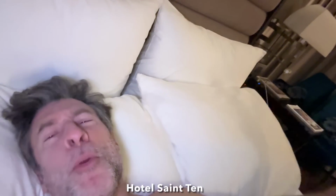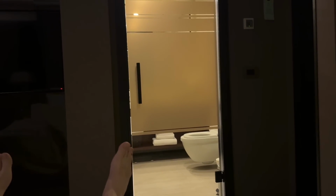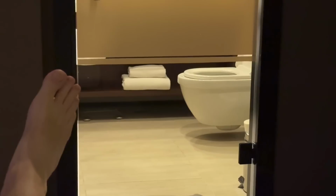So this is kind of funny. Important, I guess, for those who don't want to share their bathroom time with their partners. Here's the view of the bathroom. Closed door from the bed.